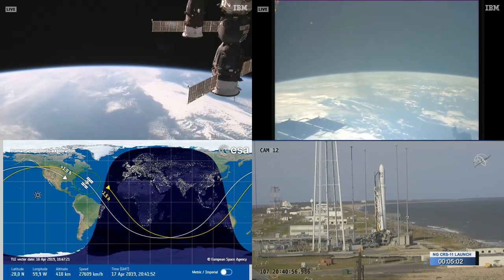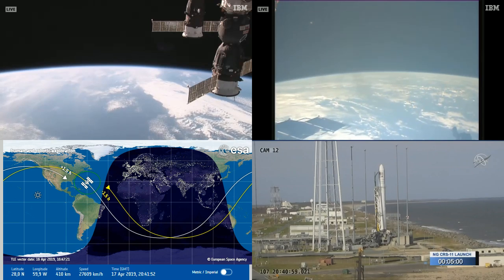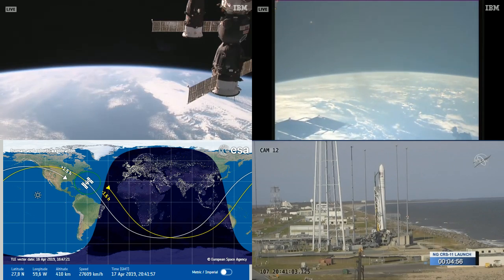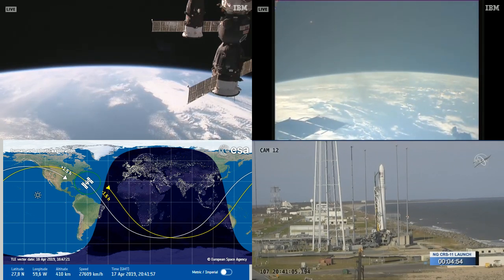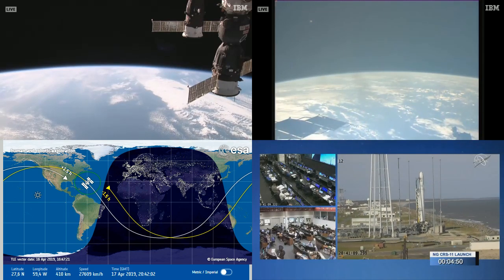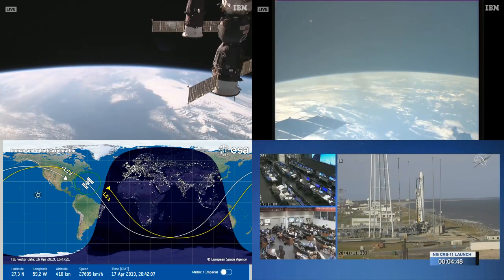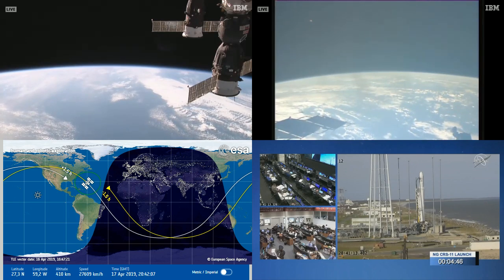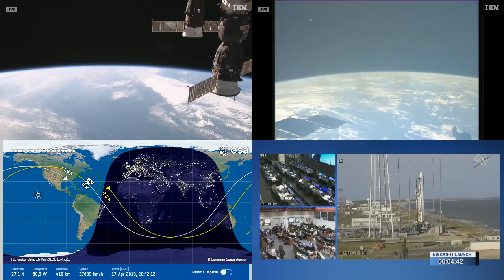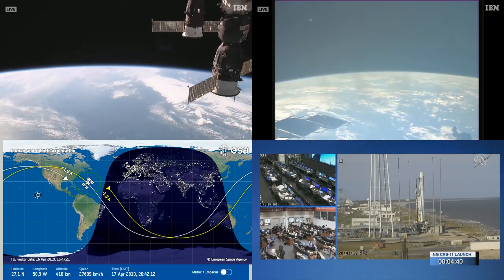Coming up on T-minus 5 minutes. And Ops 2, your go for step 406, initiate engine priming. Priming started. Ops 1, your go to transfer avionics to internal power. LC Ops 1, avionics internal power on, standby 5.